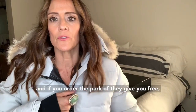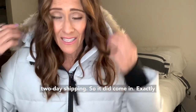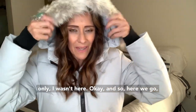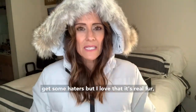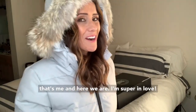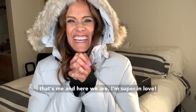If you order the parka, they give you free two-day shipping. So it did come in exactly 2 days. We're in COVID, but it came in 2 days, only I wasn't here. Okay, and so here we go. This is the real fur hood. And I will definitely get some haters, but I love that it's real fur. That's me. And here we are. I'm super in love. I love it.